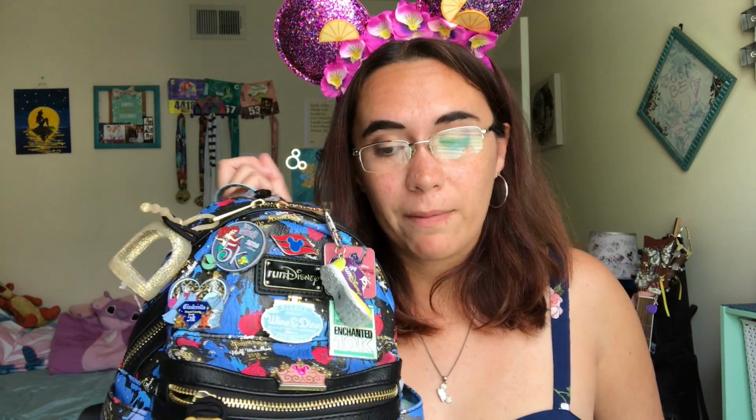Also, this is a Loungefly backpack. It's the Run Disney one that they did a couple years back. These are the best sizes for a Disney backpack. I absolutely love this. It's not too big, it's not too small. You can hold a lot in here because it's really deep.